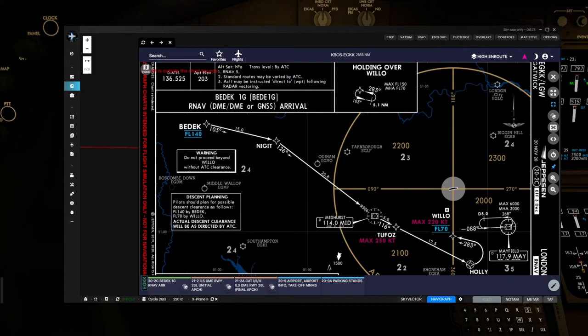And we're going to go through this again. Okay, now let's go to legs. Looking for Bedick. There it is. Okay, so it does say 14. Niget, Mid, Tufiz, Holly, Willow, 4,000. And, just making sure. I think it's set up the way we want. So we'll kind of watch it as we come in. And then here's our vector on missed approach. All right, folks, that wraps up the arrival brief minus putting in our approach information.